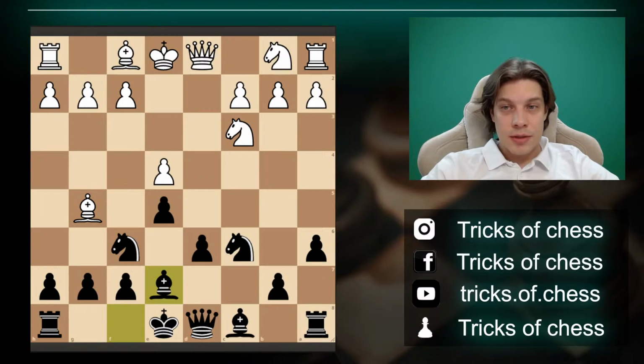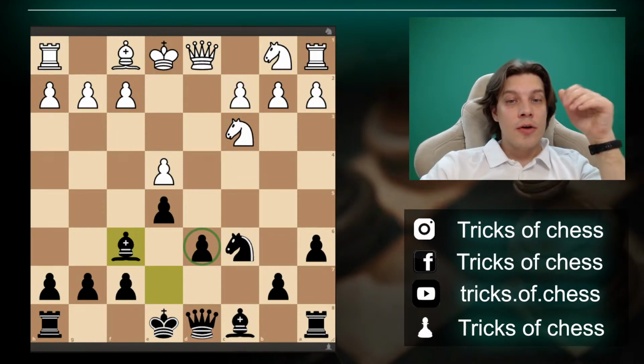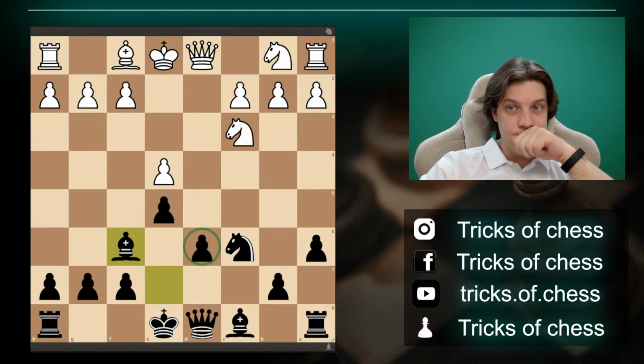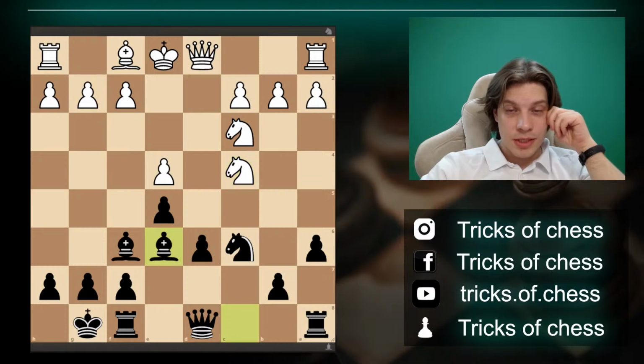Bishop e7, they take, for example, and if they want to capture the pawn on d6, we can just sacrifice this pawn. For example, knight d2, castle, knight c4, and just bishop e6. Who can tell me what happens in case the knight captures on d6?